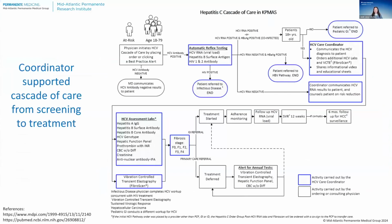And so how did we do this? This is an overview of our hepatitis C screening pathway, and I'll walk through this. This is a coordinator-supported cascade of testing and care. And so in the upper left-hand corner, this is the step at which we identify patients that might need hepatitis C screening. So it can be a patient age 18 to 79 per the recommendations, or any patient that's at risk for hepatitis C can be tested through this program.